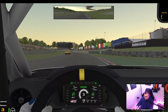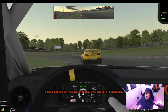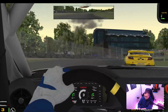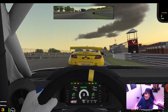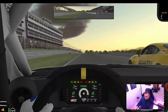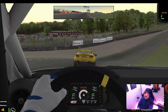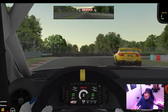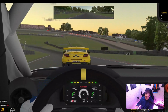Right, oh, there's a car off. Right, come on. Is he going to make me go a long way around? Fastest lap. You're a second off the pace in sector two. I don't want to battle this guy.